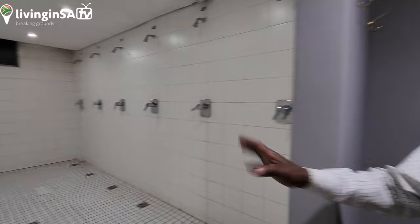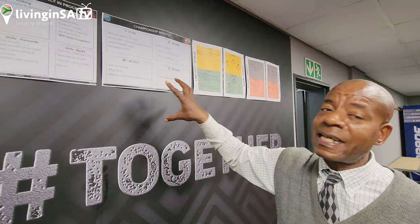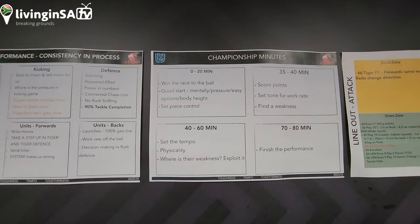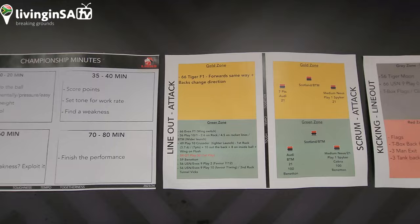This is basically the inside of Lions. This is the setup of how Lions lead their teams, how they want to do the breakdowns of how they play their games. This is only for a particular game, it's not for every game. They do this structure and how they do the game functions.